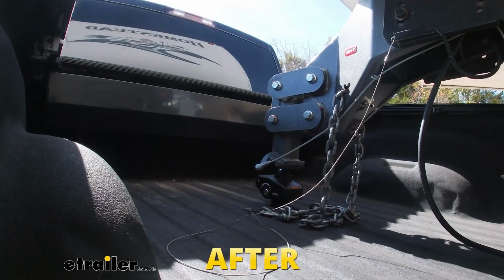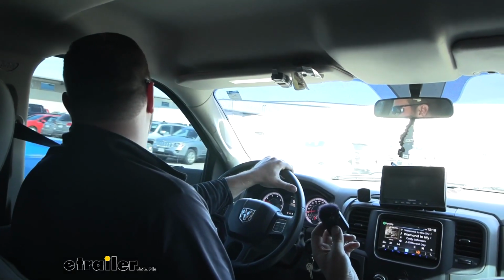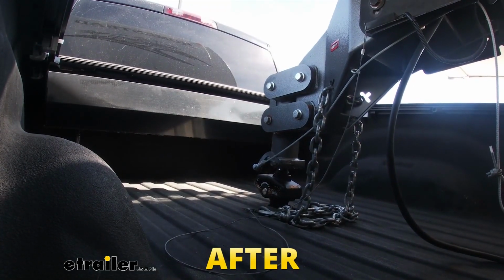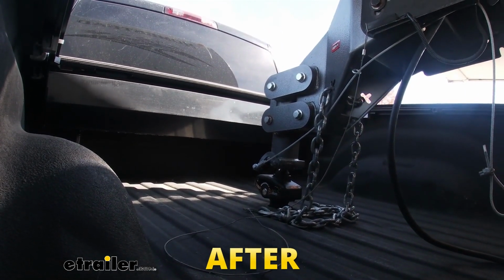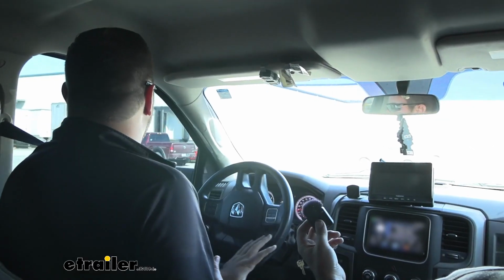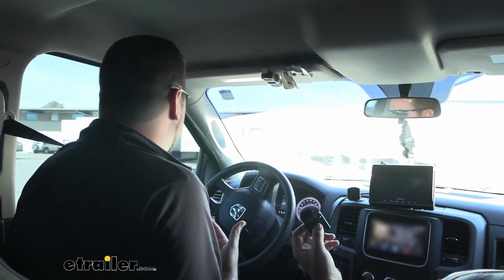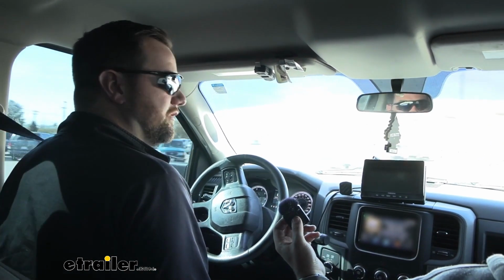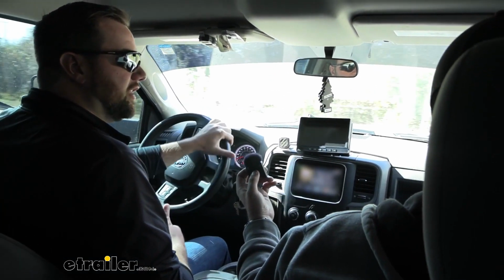Even though we're going slower here, I can feel it wanting to do something with the cracks in the concrete, and it's not doing anything. So pretty noticeable out the gate, even in not normal driving conditions. Yeah, even with it giving me a little bit of a front to back movement. Normally it does a lot more than that when I'm going over those bumps, but I haven't felt anything so far.